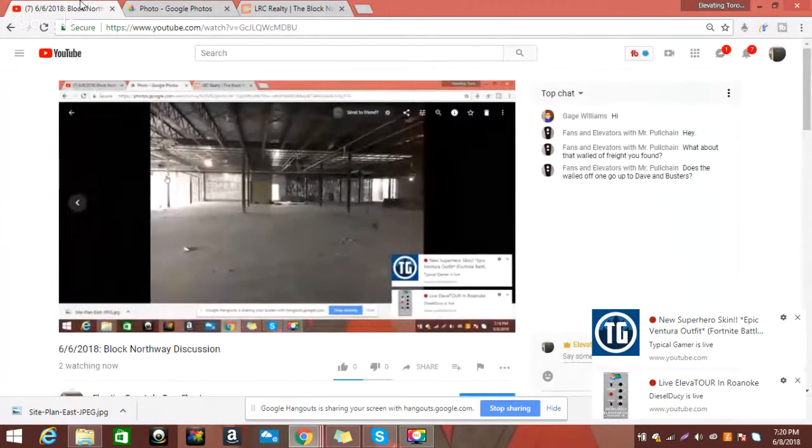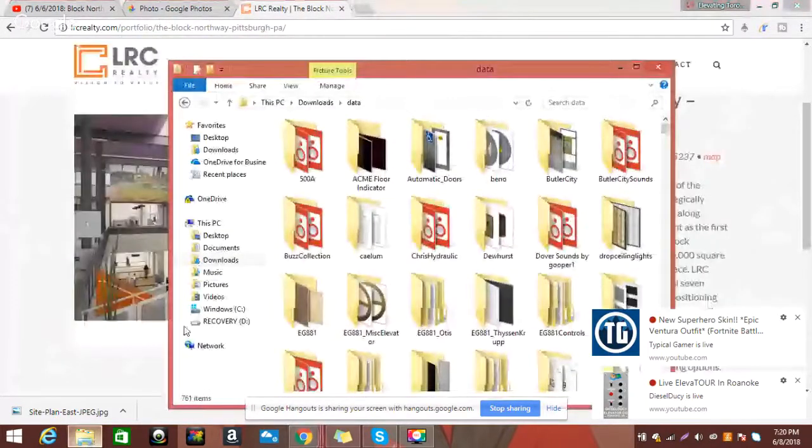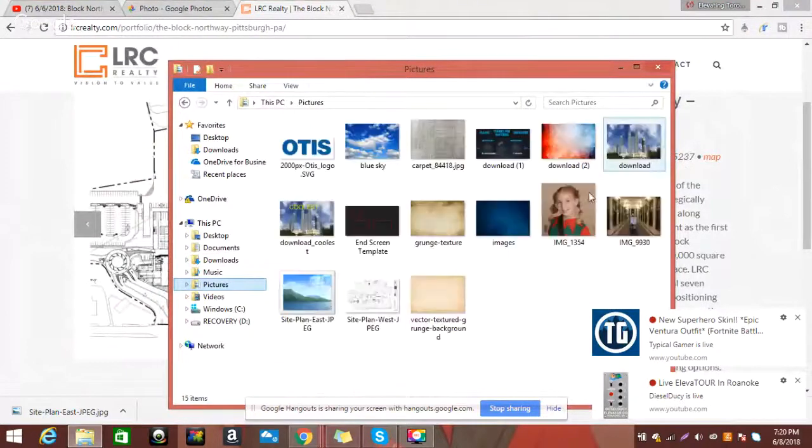This ain't Dave and Buster's. It's going to be Dave and Buster's once they're done renovating, but I'm not quite sure when it's going to be done. But I think the freight elevator will be ripped out. It probably is going to be ripped out. Please ignore that photo on the second row, the fifth one there.